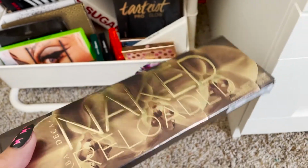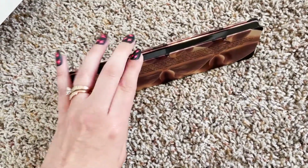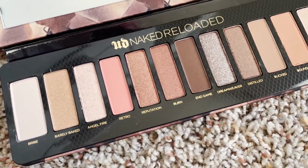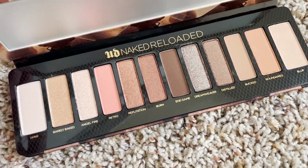Let me go ahead and open this. The cover on here is really cool. It's a fabric cover, and I think it's the only one like that of the Naked palettes. Nice neutrals with a little pop of pink there. Good mix of shimmers and mattes. So I'll add this to the basket as well.